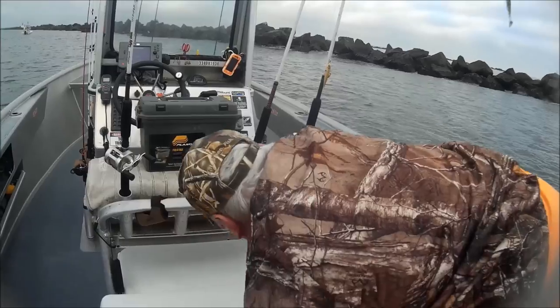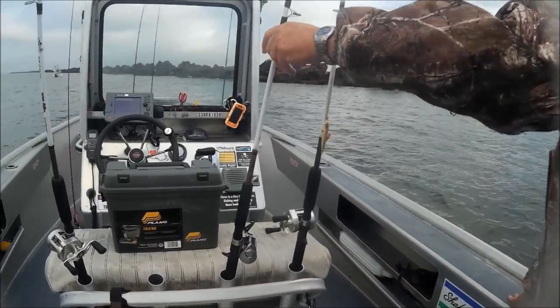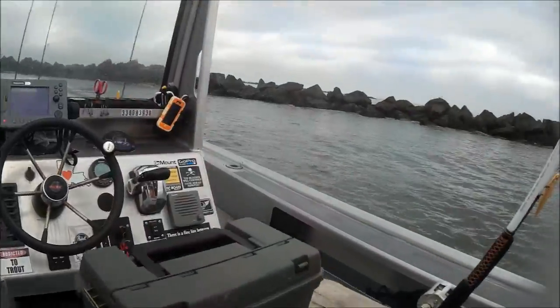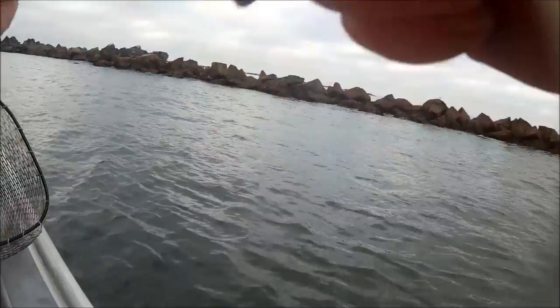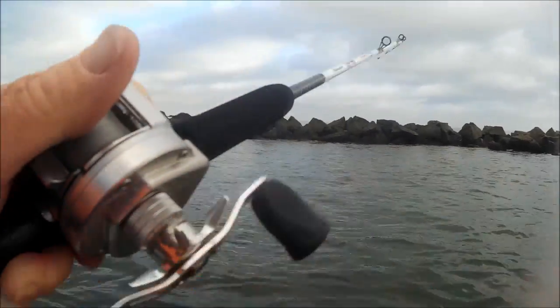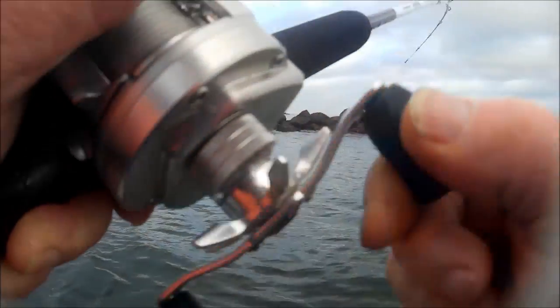We'll take that. Let's get the net. My favorite three words. I got somebody here on the chest cam. I don't know how this is working out. Might have to go to the hat cam. Because this is right where I hold the rod. But this might be a bluefish, folks.